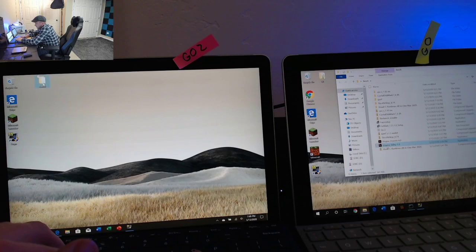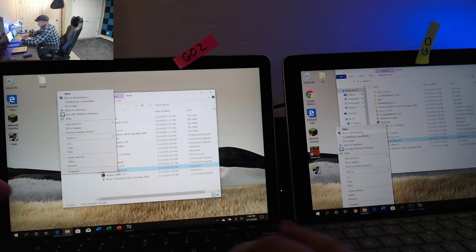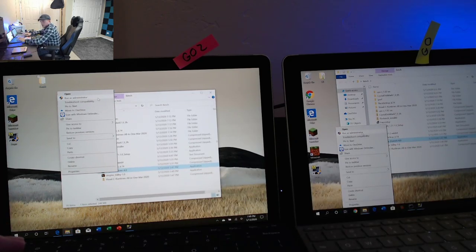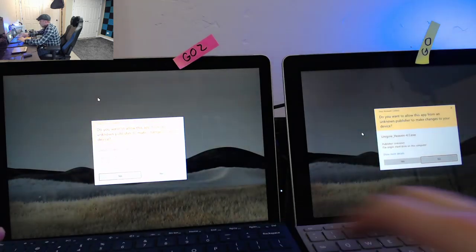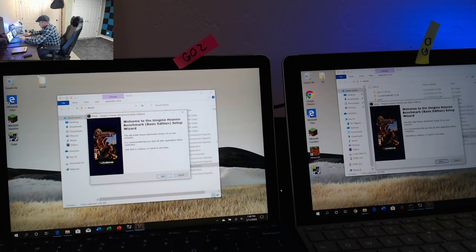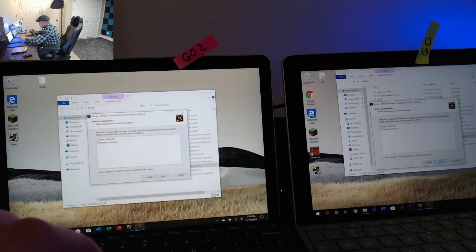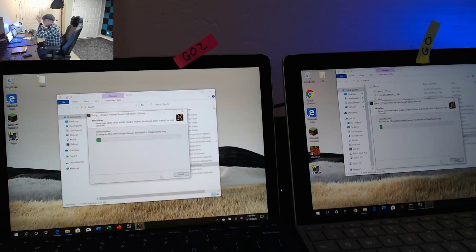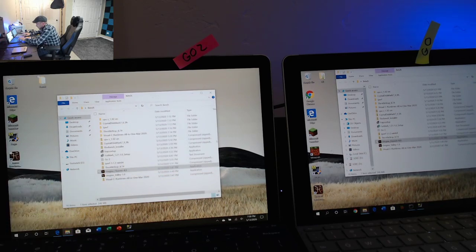All right, so we're going to run Heaven benchmark. And part of the test is seeing which one installs it quicker. And so far we've seen the Go 2 is plenty quick and faster than the original Go at installing. So I could pop that up way quicker, and yes. And we're going to click next at the same time, and we're going to accept. And install. Boom. So that wasn't too bad. But let's go ahead and run Heaven.